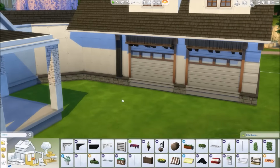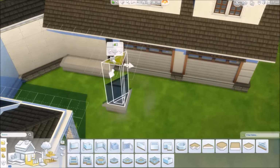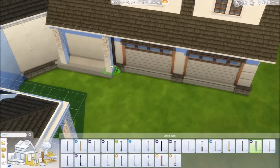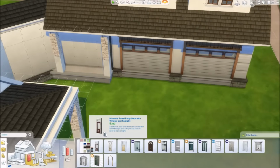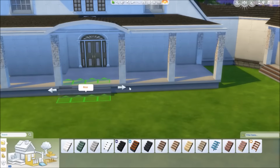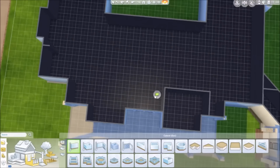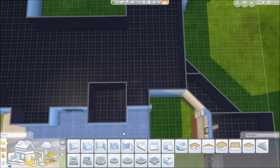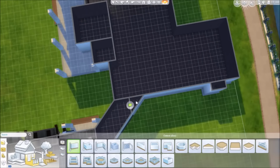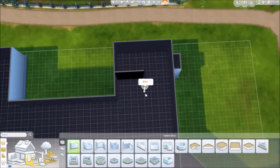And then right here is the entrance to the guest house. I would definitely call it a guest house because basically it's a whole other house. It's a whole other living area. There's no stove or anything like that, but there is a small kitchen with like a microwave and stuff for them to make snacks.